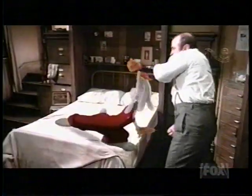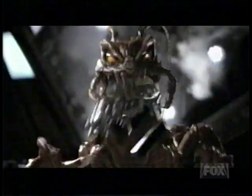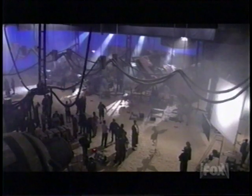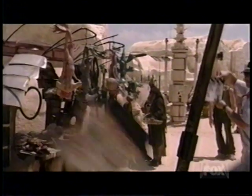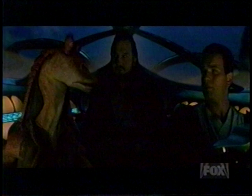We'll take you to Toontown and Jurassic Park. We'll meet an outrageous alien and a terrifying Terminator. And we'll go to the set of Star Wars Episode 1, Phantom Menace, where special effects boundaries were shattered for the latest installment of the Star Wars saga.